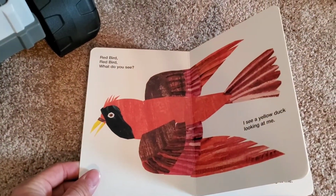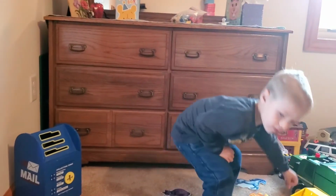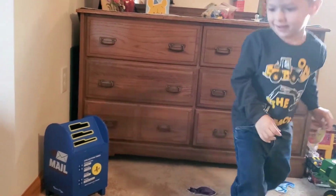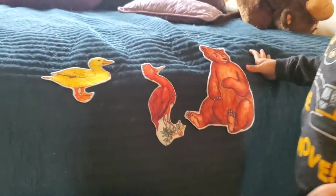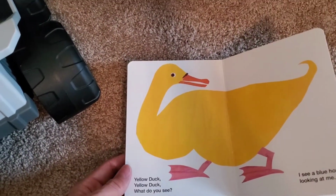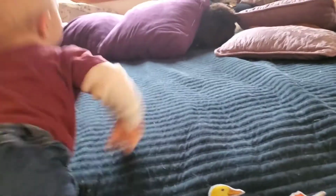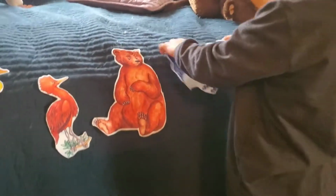Red bird, what do you see? I see a yellow duck looking at me. Oh, can you find a yellow duck? Hurry. Oh, there it is. Uh-oh, I didn't pick it up. Got our yellow duck. Yellow duck, what do you see? I see a blue horse looking at me. I don't see it. You getting up there, Andrew? You see a blue horse? Yes, I do.